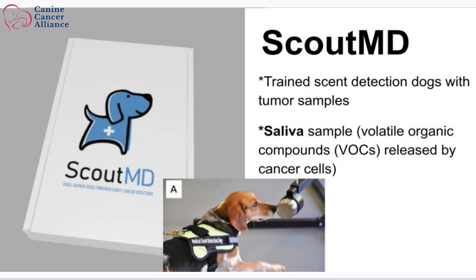I'm going to now talk about ScoutMD test. And this is a test that relies on scent detection dogs. And it's been known for a long time that with human cancer patients, that dogs can detect tumors. And so the team trained a number of dogs with canine tumor samples.